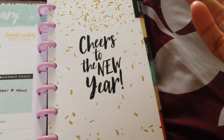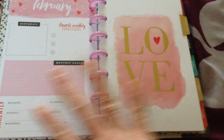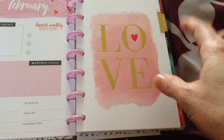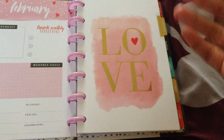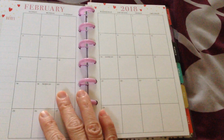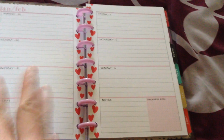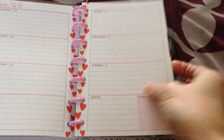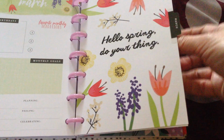We know the month of January is the new year, so it says cheers to the new year. The month of February is the same, everything is the same except for the color and the design, and it says love here, because February is known as the month of love. I forgot to mention that every month has a monthly section, and it also has a daily section for the whole month. For March, it says hello spring, do your thing.